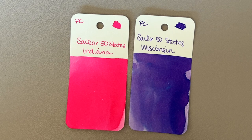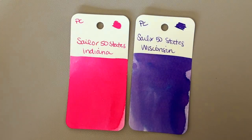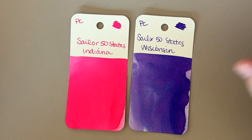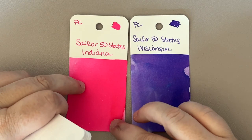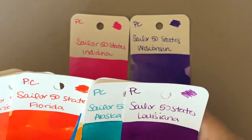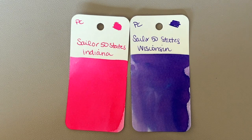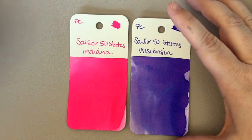I'm pleased with the colors overall. I get the peony, I get violet. I get what they're going for here. This is a color that I was thinking could maybe be used for Hawaii. I think Alaska could be used for Hawaii, or Florida could have been, or New Jersey could have been. So I'm excited to see what they come up with for Hawaii, because I've got nothing. But they've used all the colors in all the other states.